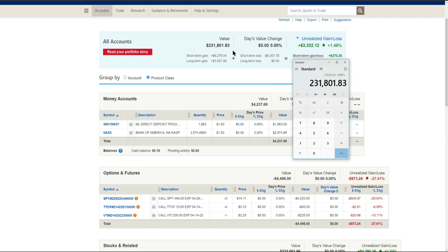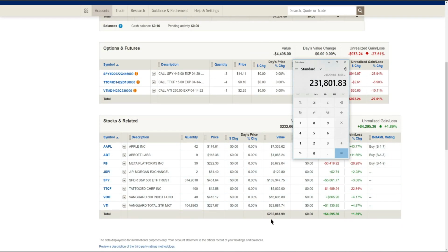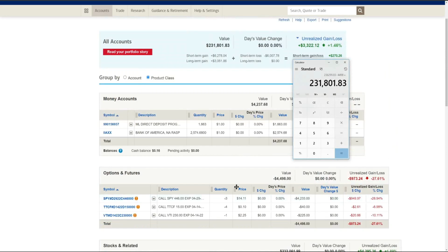This took me a while to realize, like, where am I getting this value at? Because I kept looking down here and I add up all these numbers and I'm like, what the heck? Something's kind of off here. It was these options working against me, even though they haven't actually been actualized. They just kind of worked against the total value.